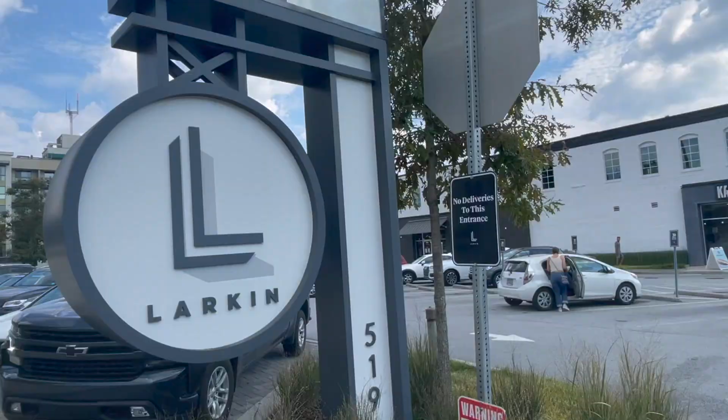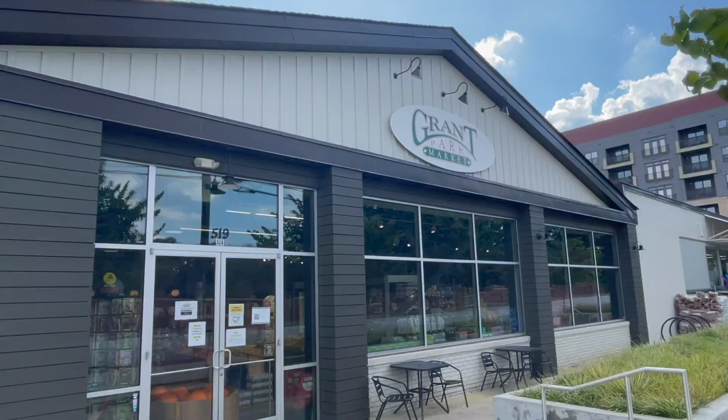Other options are along Memorial. You can go east on Memorial, I'm getting my directions mixed up, and you'll hit the Larkin on Memorial, which has a few restaurants, and the Candler Park Market, which is one of my favorites. Then head down a little further on Memorial when you get into the Cabbagetown, Reynoldstown area. There is another development called Madison Yards, which includes a Publix grocery store, and there's some more restaurants to eat at.